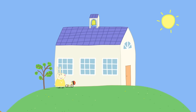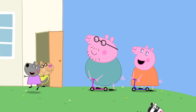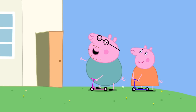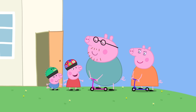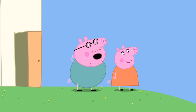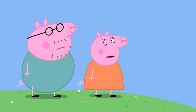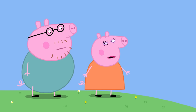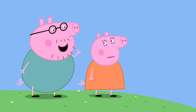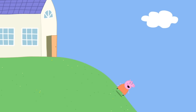Yippee! That was great. I told you we wouldn't have to walk. Mummy, Daddy, you brought our scooters. Hooray! Whee! Whee! Yes. That seems to leave us without scooters for the journey home. Daddy Pig, you said we wouldn't have to walk. We won't have to walk, but we will have to run. Race you! Hey, wait for me!